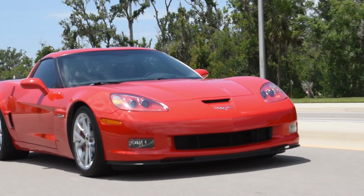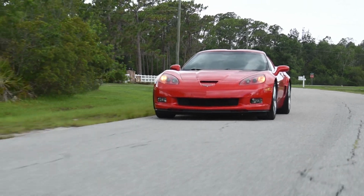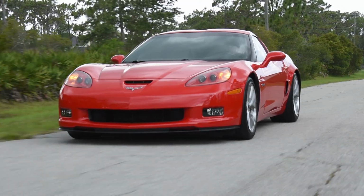But it would be a good car to learn on because it is so easy to modulate and work with. So overall, some of my final thoughts of what it's like to be driving the C6 Z06 is that the highlight of the car really is under the hood. The LS7 is such a phenomenal engine. 7 liters of naturally aspirated V8 is really all a car guy could ask for.